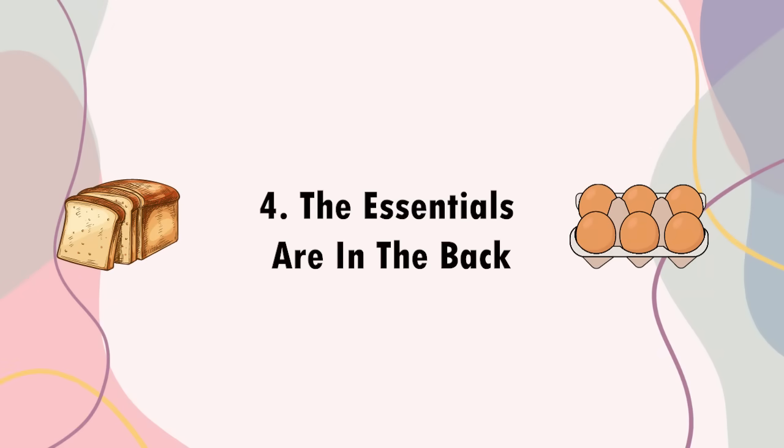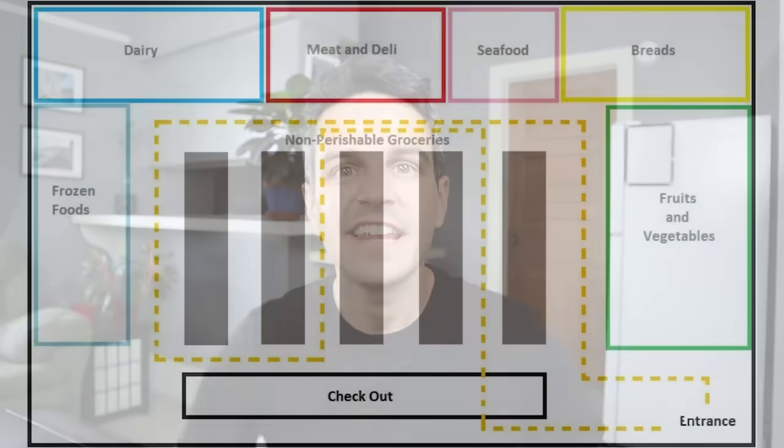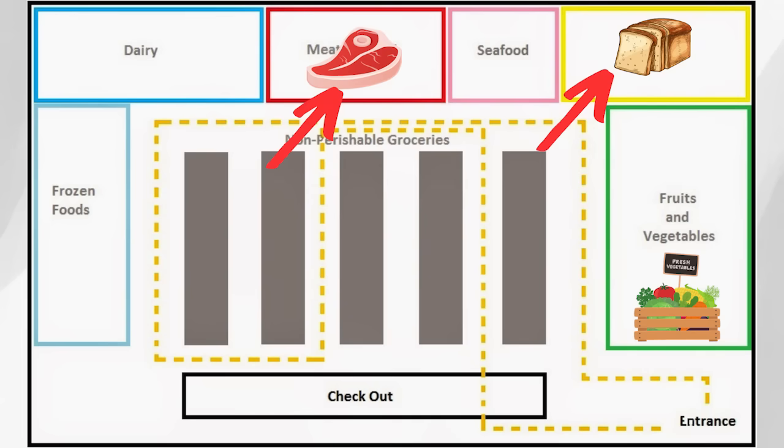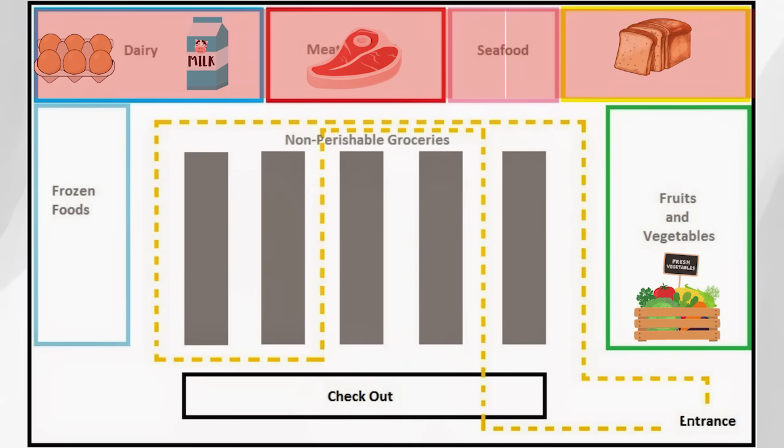But once you leave the produce section, you start looking for the essentials. However, you notice the essentials are in the back. No matter where you go in the world, the layout of the grocery store is always the same. You have the produce section right at the entrance, but the essential items like bread, meat, eggs, and dairy are always located in the back of the store. And they're essential items. Why place them in the back?